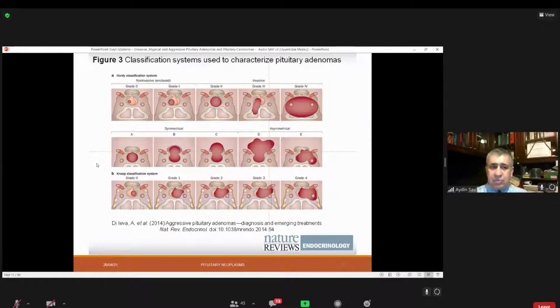Now look at the Knosp classification. This is also more or less the same thing. The tumor lies within the sella, then expands above the dura and into the carotids, the arteries. And you can see that not only is there bony or dural involvement, but the carotid arteries have been enwrapped by the tumor. That gives us grades 0 to 4 in Arabic numerals. This one is in Latin characters, but basically they mean the same thing.